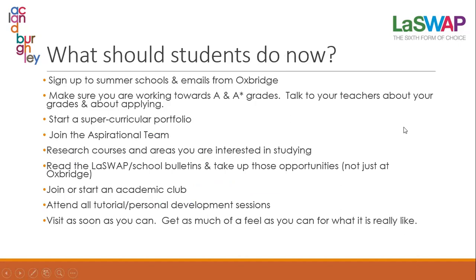So, last thing, what should students do now? Get on the Oxford and Cambridge websites, get on their socials, sign up for alerts in the subjects they're interested in. Sign up for summer schools, Unique and Cambridge Sutton Trust, so that when they come out, students will be notified of them. They will also be in the aspirational team and in the bulletins. Students, you need to make sure you're working towards those A and A star grades.